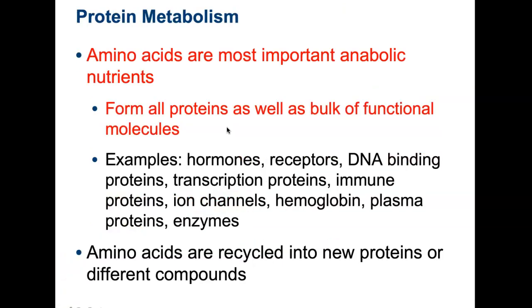We also have to talk about how important it is to break down proteins, because the proteins that we consume, we have to break them down to their simplest parts, which are the amino acids. So we consume a steak, we break it down into individual amino acids, we reabsorb those in the small intestines, and then we recycle them into new proteins.